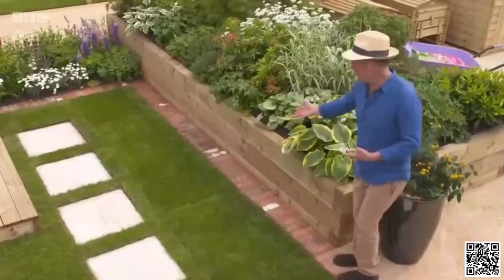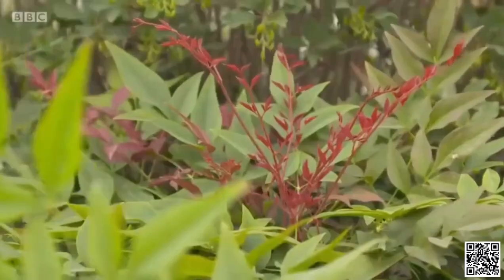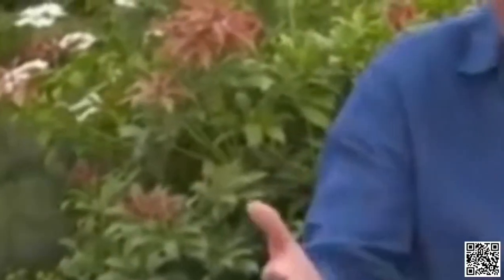Well, the answer could be to build some raised beds, and then you can put any compost you want in them. Here we've got ericaceous compost and acid-loving plants like the Nandina domestica and the beautiful Japanese maple at the back. But raised beds are brilliant in lots of ways because you can build them up over hard landscaping areas, so you don't need any soil to start with.